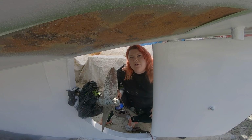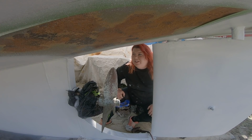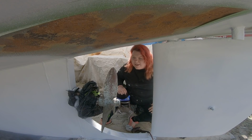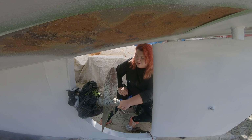So, while I wait for the bottom of the boat to dry, although she's pretty much dry, just need a bit of a change of scenery from painting, I'm going to start cleaning this up, just because she looks all pretty and white and it will look nice.